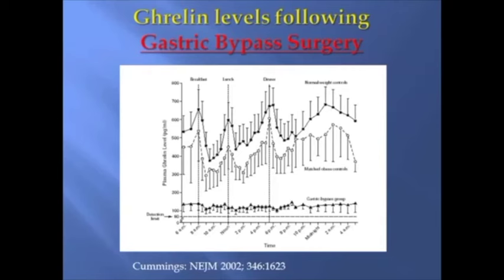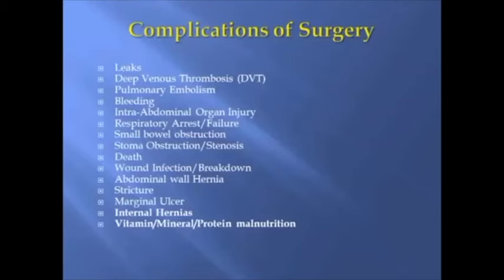So I hope I've explained a lot of the nutrition aspect of bariatric surgery. Dr. Bobby's going to come and finish with the complications.